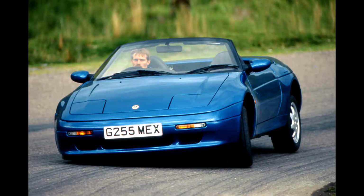I want to rewind the clocks back to 1989 with the Elan M100. This was a brilliant two-door front-engined roadster. However, it was front-wheel drive. And while it was considered the greatest front-wheel drive car of all time in the handling department, that didn't matter.